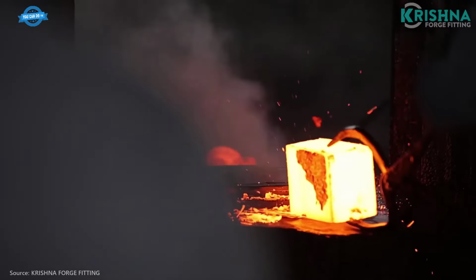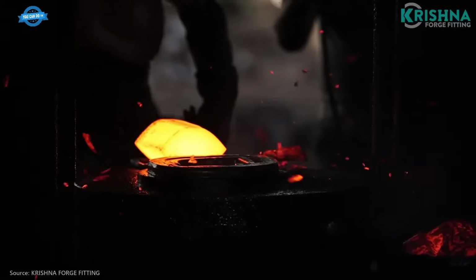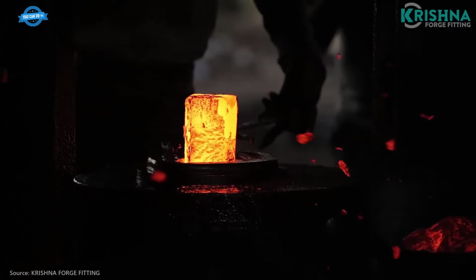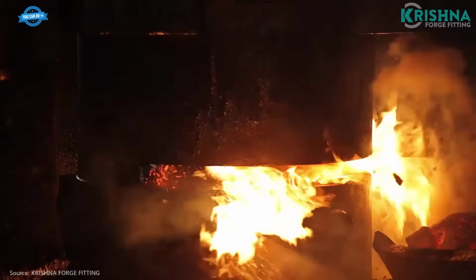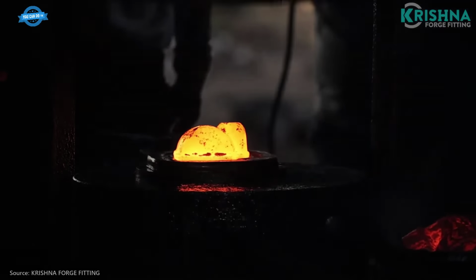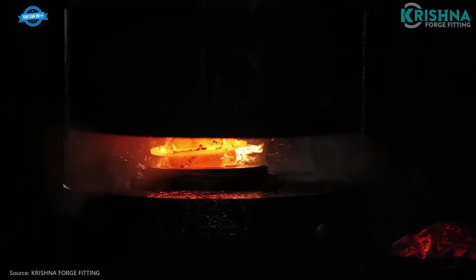After forging, the components are machined using CNC lathes and milling machines to achieve precise dimensions, often within plus or minus 0.05 millimeters accuracy. This precision ensures that the fittings can be seamlessly integrated into pipeline systems without leakage or misalignment. This ensures a dense, defect-free structure that can handle high-stress environments.